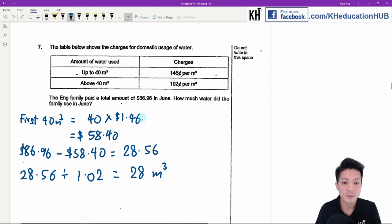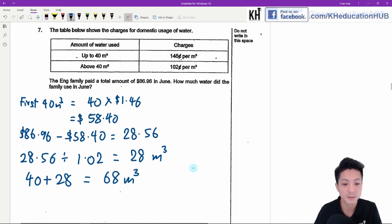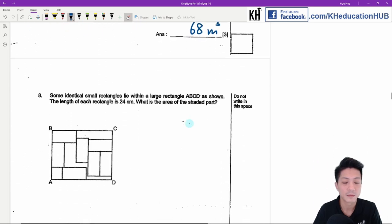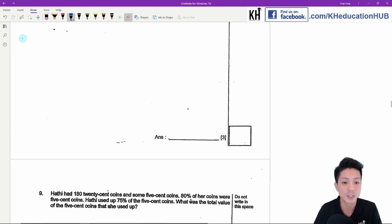So how much water did the family use? The total amount of water will be 40 plus 28. Okay, total will be 68 cubic meter. Okay, question 8 also can't be done because of the shaded part, and there's no shaded part, so I'm gonna skip question 8.